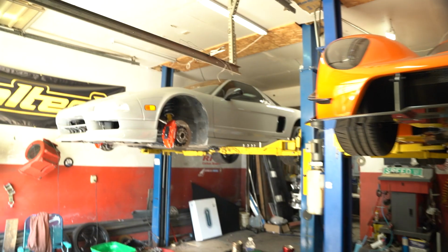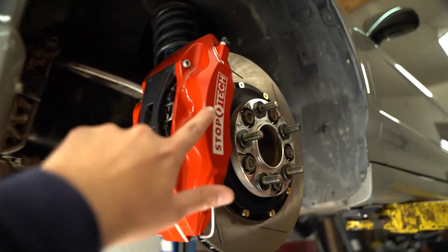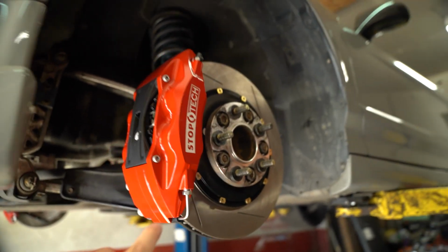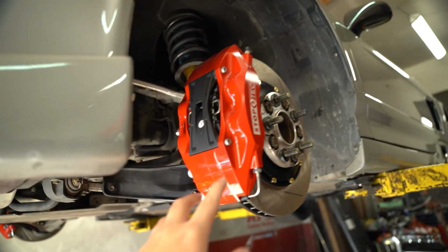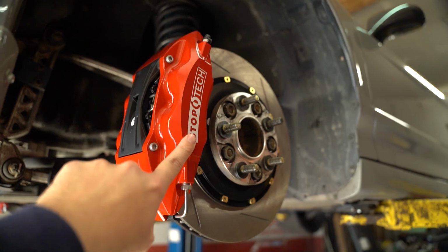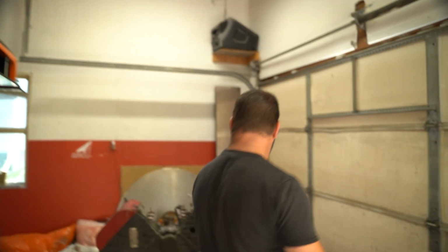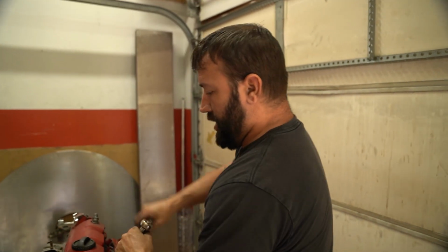Also, if you do not know, they did do upgraded StopTechs. These things are massive. It's super cool to see the difference between this and the Brembos, and there's really not much. I mean, they look about the same size and everything. I'm curious to see if the stopping power is just as good. Yeah, I've always liked StopTech. I know, I was about to say you run StopTech calipers.